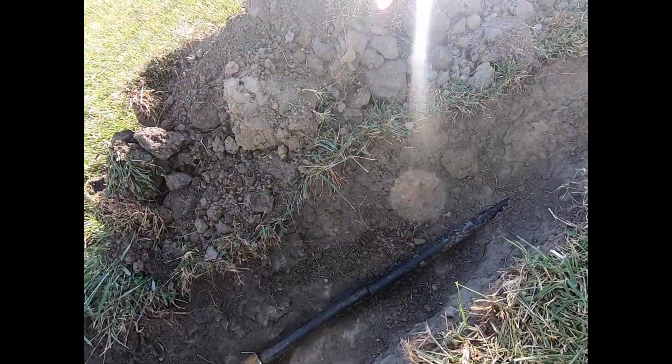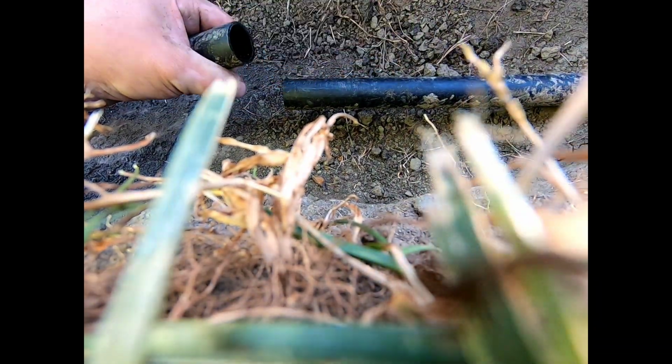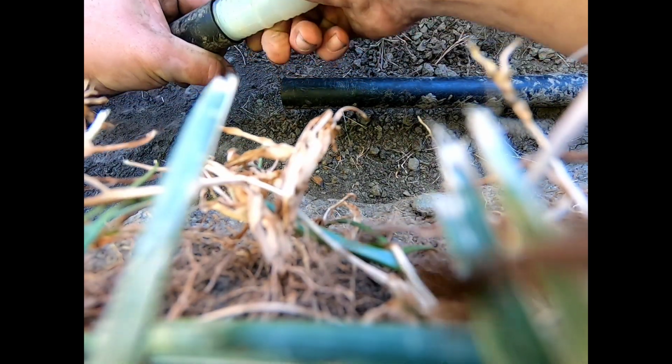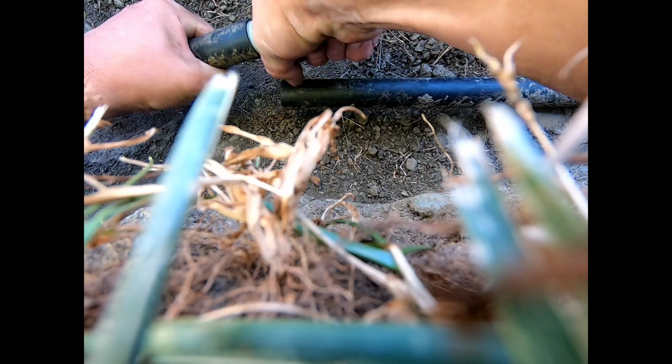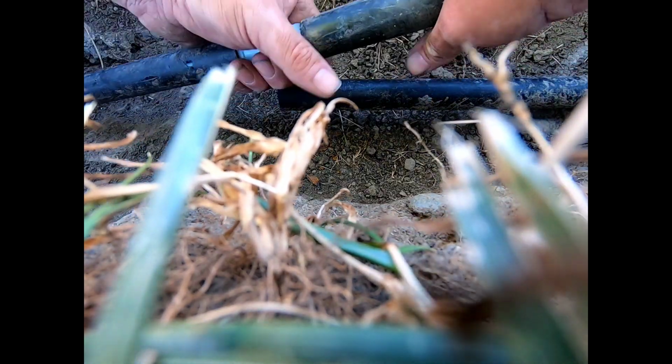So grab that white fitting, he's got it. So we'll see if he'll stay. That's got fertilizer on it or something. Good enough. So give me an end of that. You need it now. I think you need a fitting. No, because I'm going to be pushing on this side.